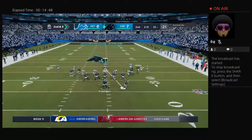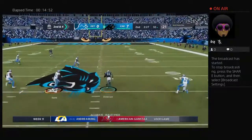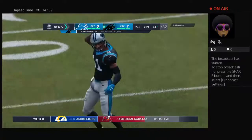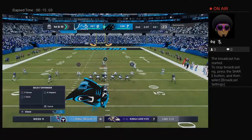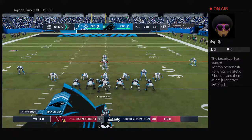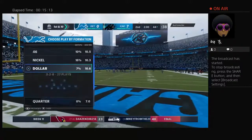2nd and 4. Throwing, Bridgewater. Got his man, Robbie Anderson. And they're going to have this across midfield and inside the 45. The catch and run, good for 24 yards. So the ball moves into Lion territory now. Here's 1st and 10 at the 44-yard line. 2 minutes on the clock, second quarter, 7-0 ball game.